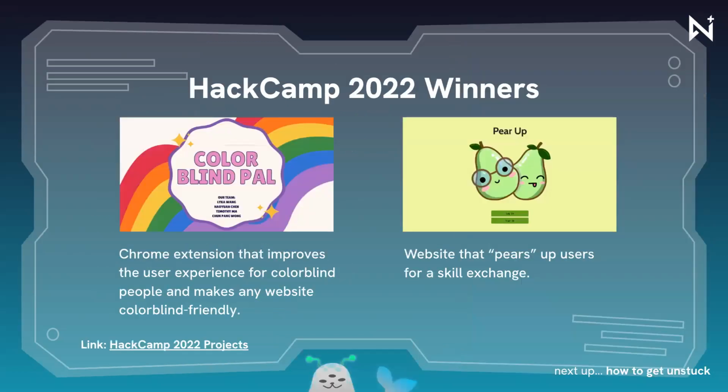Okay, I'm going to also talk about some project winners from last year, just to give you an idea of what a winning project might look like. It's not too scary. Yes, so there were 12 winners or finalists that we picked last year. So I just picked 2 of them. The first one is a Chrome extension that improves the user experience for colorblind people and makes any website colorblind friendly. So for this one, it was a pretty simple Chrome extension.